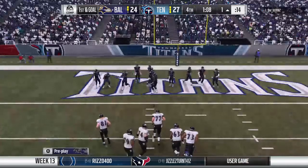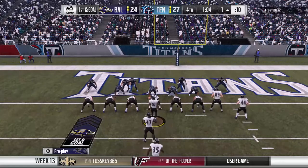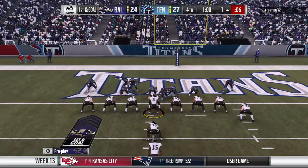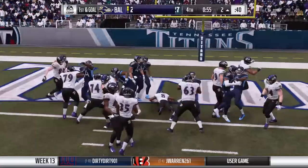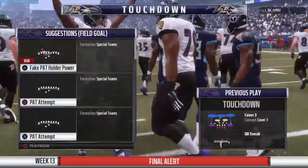Two big plays in succession. Not sure this D knows what hit him, but now they got to get ready. It's 1st and goal. Now let's go. Blue landed. They'll go with a keeper. And he'll get in. Touchdown, Baltimore.